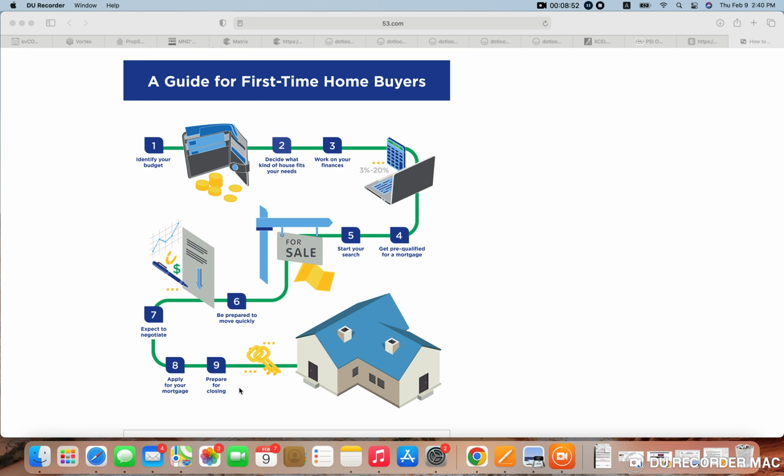And lastly, preparing for closing, we'll do a final walkthrough, making sure that the property is in the same or similar condition as it was when we went under contract and had that inspection. You'll need to make sure that utilities are transferred into your name, and then you'll have to make sure that you have all of the documentation required to purchase a house. So a lot of times it's going to be driver's license, different things like that. You sign, get the keys, and then congratulations, you just bought your first house.